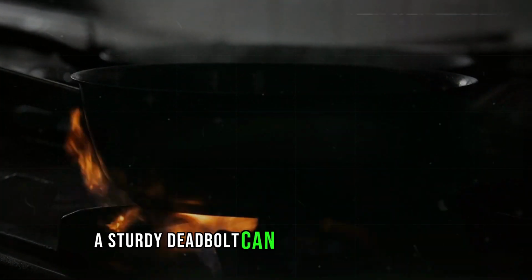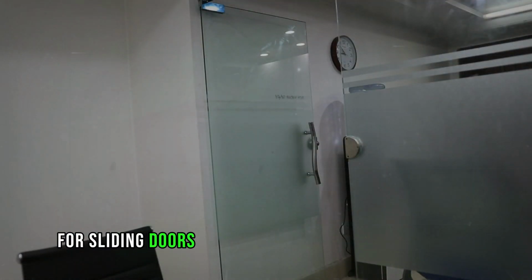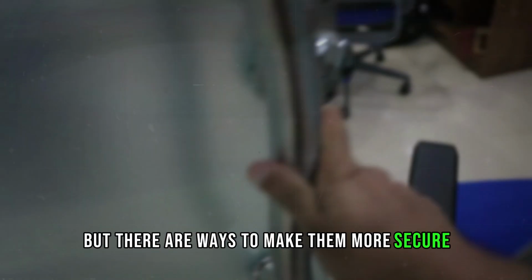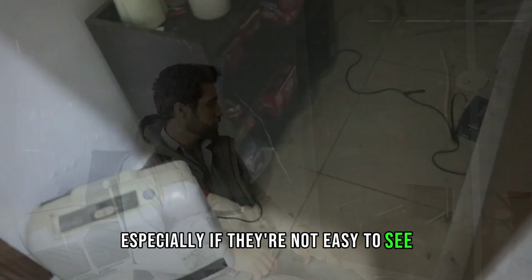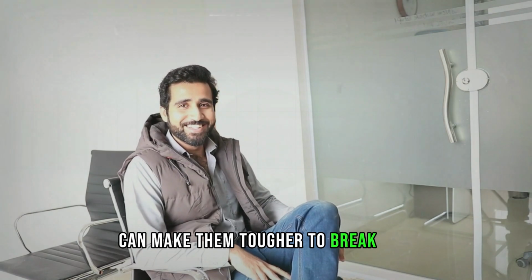A sturdy deadbolt can be really important for keeping unwanted people out of your home. For sliding doors, a strong bar in the track can stop them from being forced open. Windows can be trickier, but there are ways to make them more secure. You can board up windows you don't use much, especially if they're not easy to see. For windows you do use, adding locks or security film can make them tougher to break into.